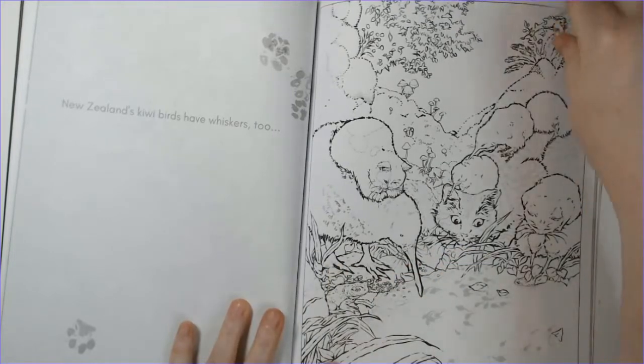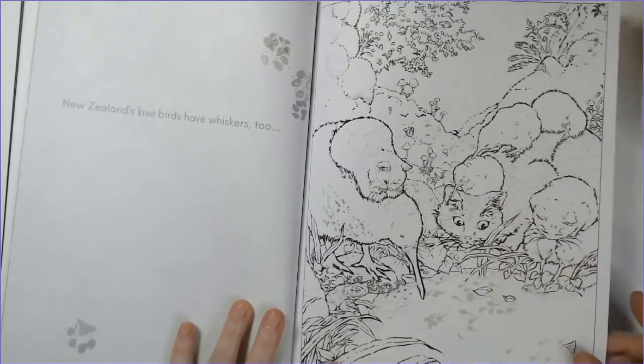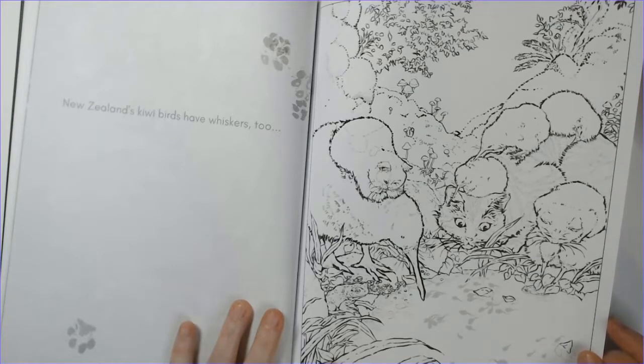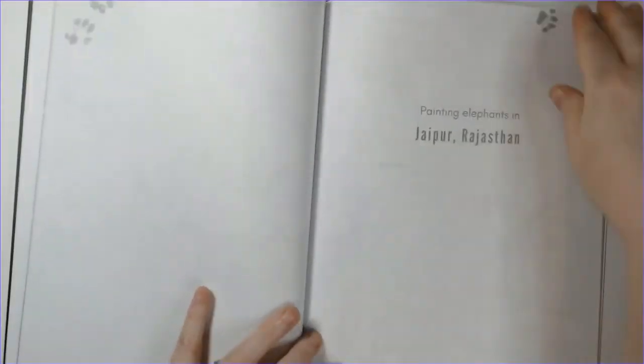New Zealand's kiwi birds have whiskers too. So here, this cat got all the kiwis piled on him, and he's got this look like, what has happened? What have I done to deserve such fate? And the little froggy, they're all having a little hangout, and he's on the kiwi, so.